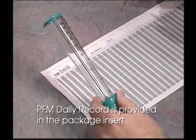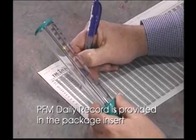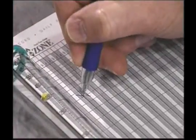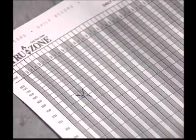Record this number in the space provided in your TruZone PFM daily record by marking an X on the chart for that date and time. In the alternative, you can place the TruZone PFM directly on the provided TruZone PFM daily record, lining up the scale on the TruZone to the corresponding scale on the daily record.